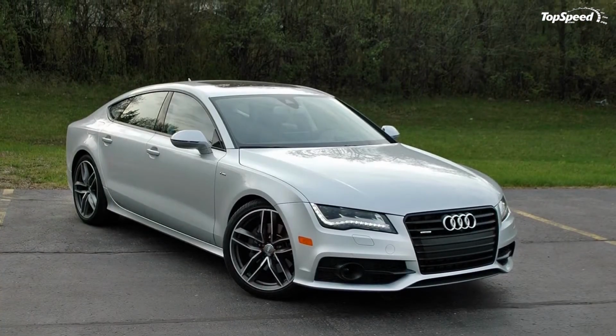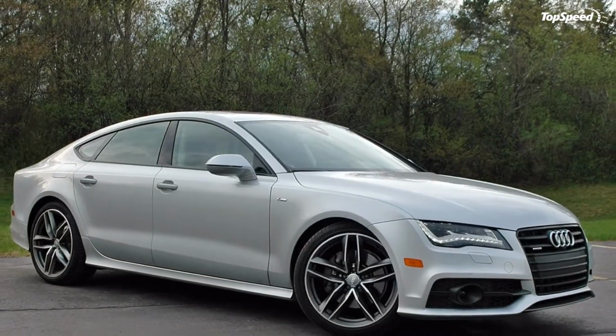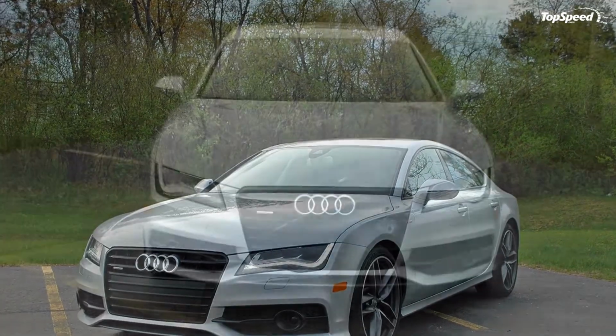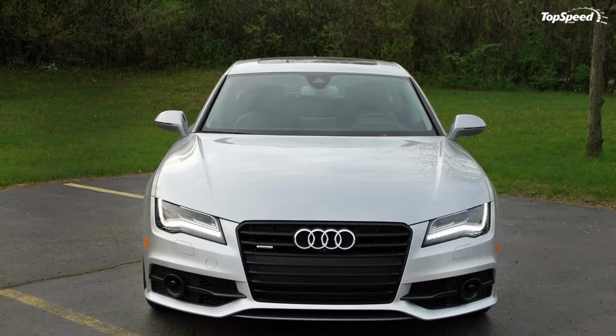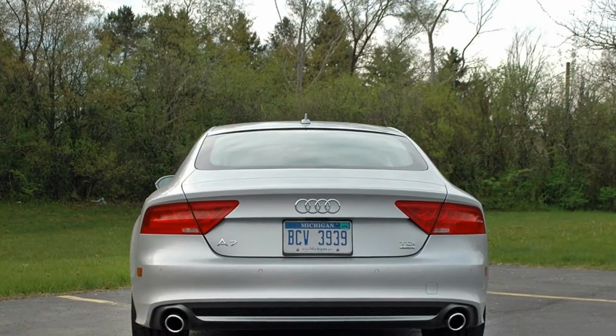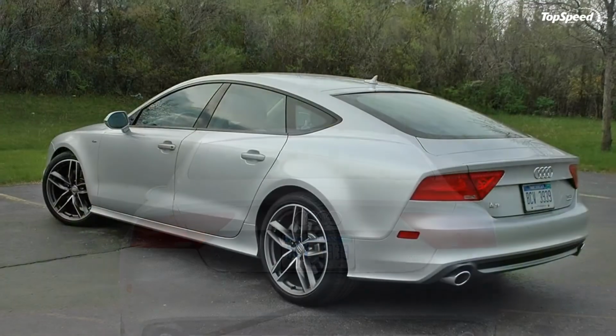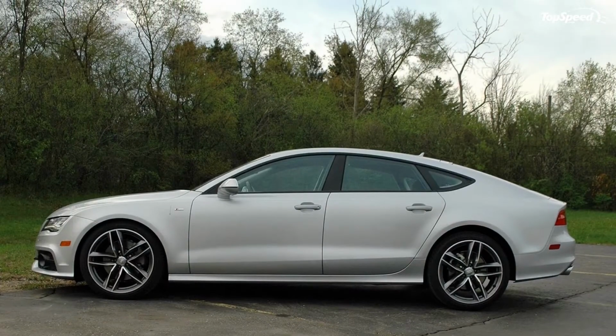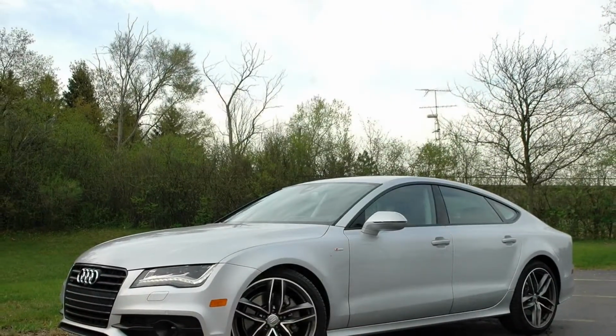In fact, I didn't pass anyone quickly enough to make an Autobahn-style thud, but it's easy to tell that this car would gladly comply if that were the desire, and it would return almost 40 mpg while doing it. The TDI-equipped A7 is not quick off the line, but its roll-on power is impressive as it brings all of its 428 pound-feet of torque to bear.